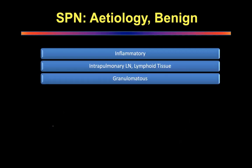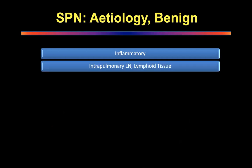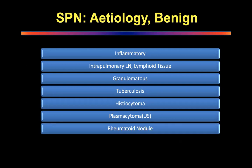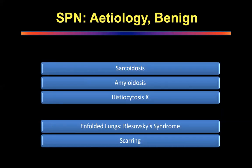Okay. The other types of benign solitary pulmonary nodules that you will see are inflammatory nodules, which could be intrapulmonary lymph nodes, could be lymphoid tissue, could be granulomatous nodules secondary to tuberculosis, histiocytoma, plasmacytoma, which is pretty common in certain areas, particularly in the US. Rheumatoid nodules can actually cause a problem because you see the rheumatoid nodule and you don't know whether this is cancer or not, or SLE. So the history is very important. You've got to take a very good history to correlate the clinical findings with the history. And that will help you identify very often what is a benign and what's a malignant nodule.